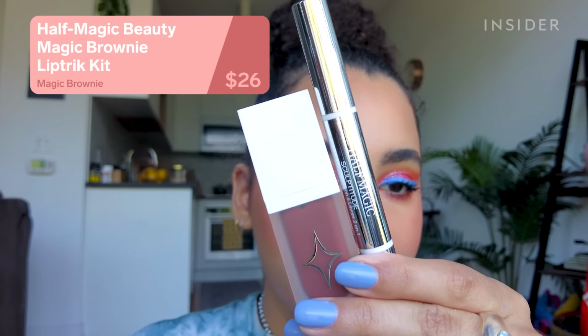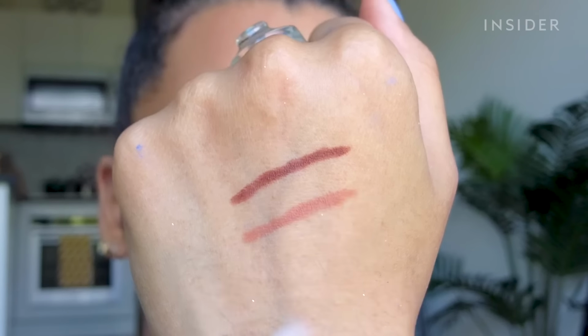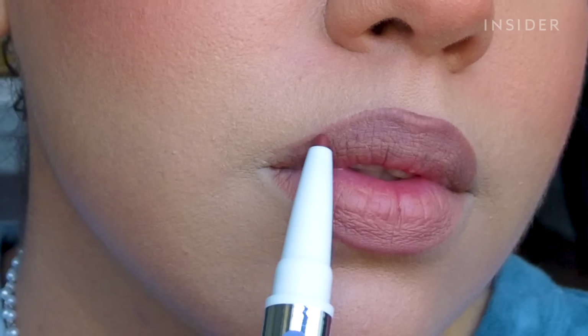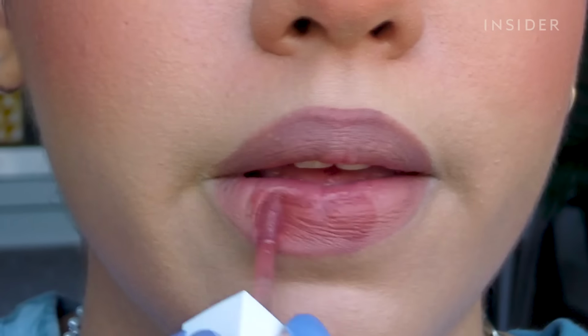The last product I got was the Magic Brownie Liptrik kit. It has a darker and lighter lip liner so you can customize the lipstick. The lip liner is very smooth and creamy and this lipstick is super comfortable on the lips. This brand as a whole really inspires you to play with your makeup, which I love, and I really liked the products that I tried. I'm excited to see what they come out with next.